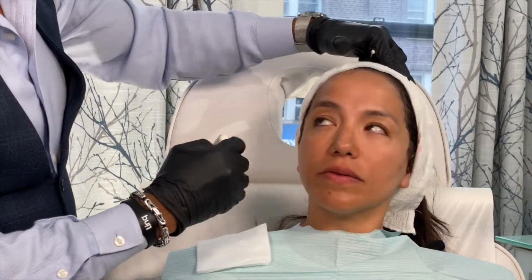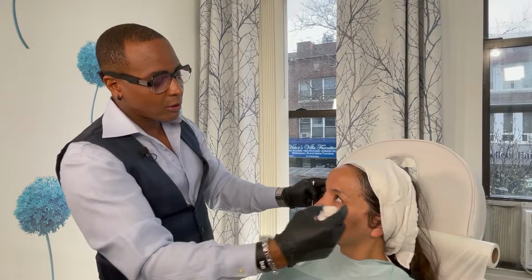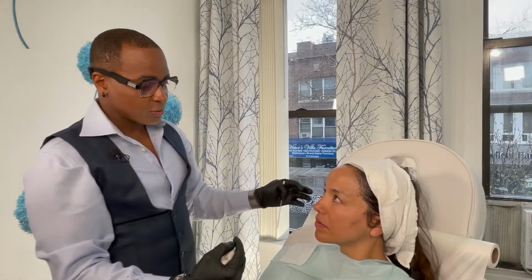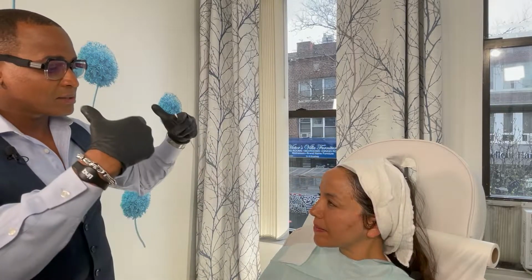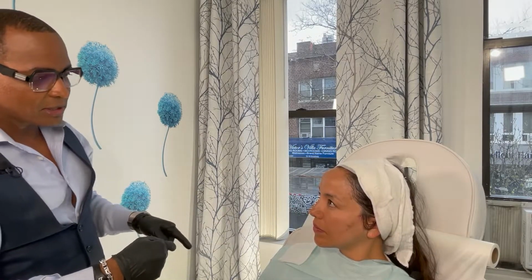Now you're going to feel some discomfort here and here by the temples because that is where I lock my threads. The reason I lock is so that the thread doesn't come down, which means that 1 year out, close to 2 years out, you should still have the same result.